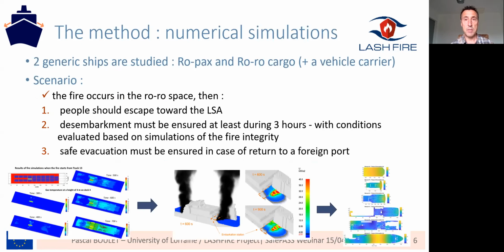The method is based on numerical simulations. We consider different generic ships, and in particular, a RoPax and a Ro-Ro cargo. A vehicle carrier is also considered in the project, but not for the evacuation task, of course.